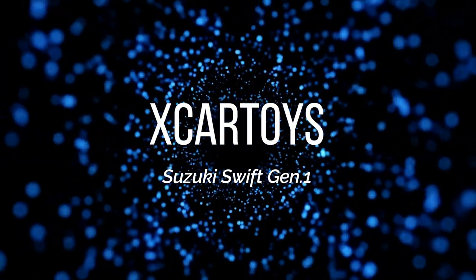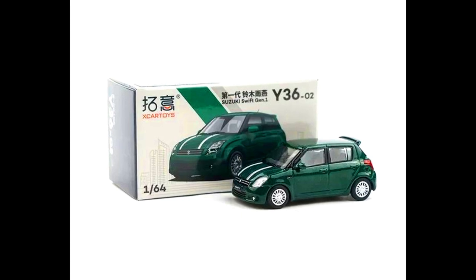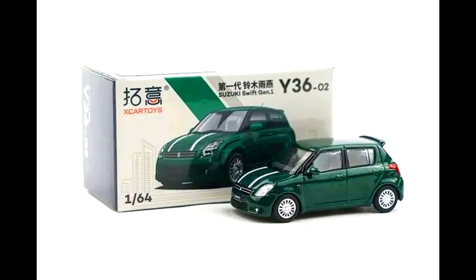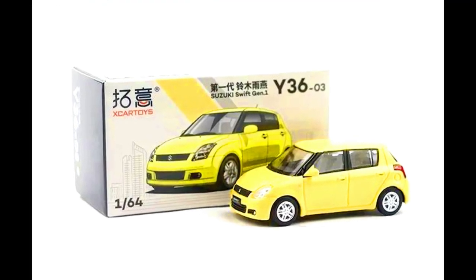Let's check out some release models available at stores. By X Car Toys presents a Suzuki Swift Generation 1. Color of the car, green, red and yellow. Material made from diecast.